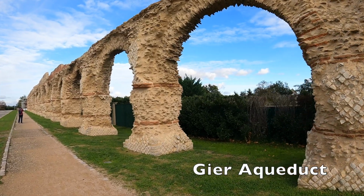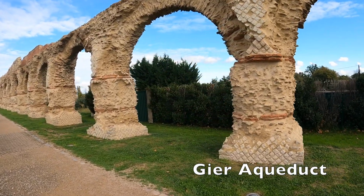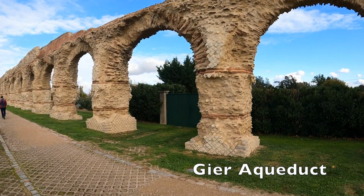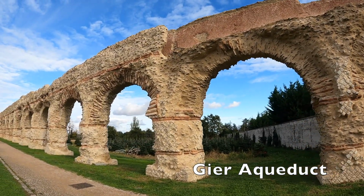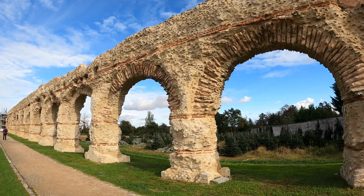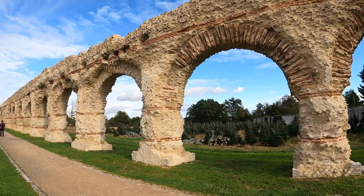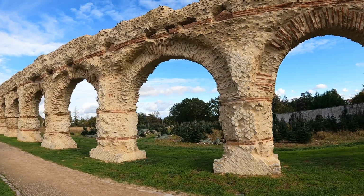The Gier Aqueduct was constructed during the 1st and 2nd centuries A.D. In 1887, a stone with an inscription mentioning Roman Emperor Hadrian's name was discovered near Chaponost. This discovery has become a basis for dating the origins of the construction. Hadrian served as emperor for 19 years, from 117 to 136 AD. His substantial legacy included construction projects throughout the Roman Empire and a wall named after him located in northern Britain.